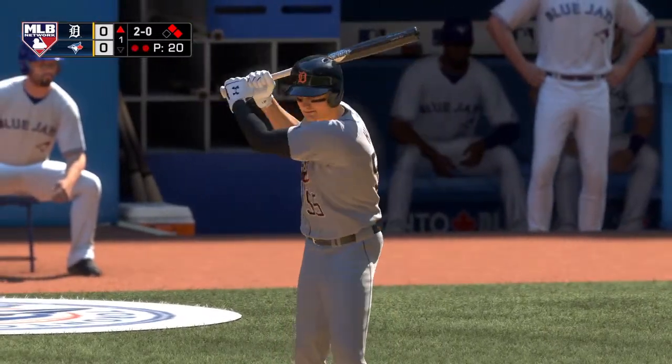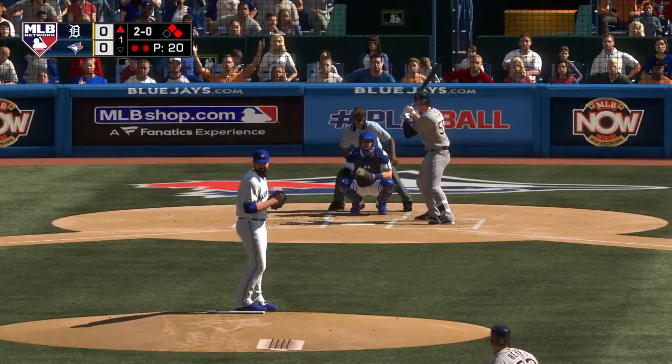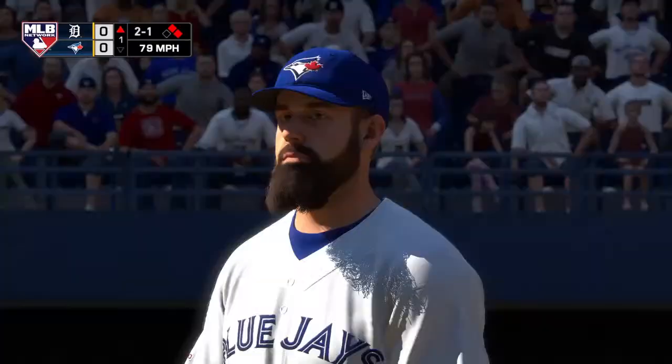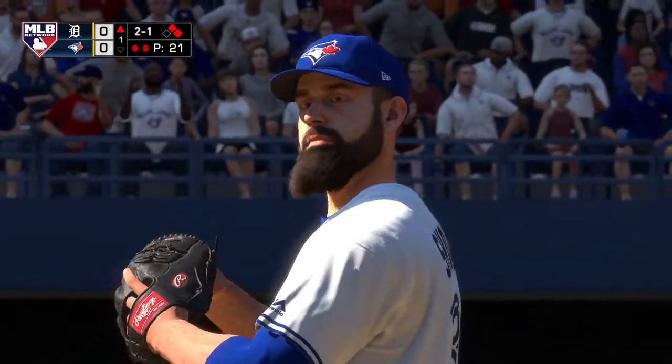Hicks stands 6'2" as you see him in the right-handed box. He was a 4th-round selection back in 2011. Hey, nothing has been handed to this guy. Drafted in the middle rounds, and he has found his way in the big leagues. This has turned out to be a really nice pick. 2-1 to count.